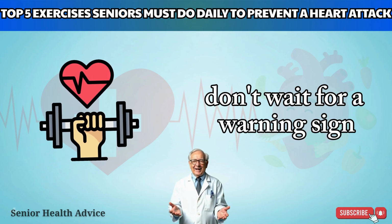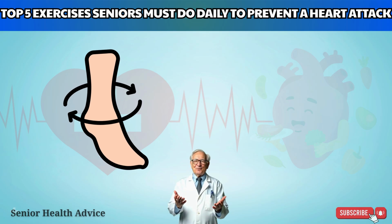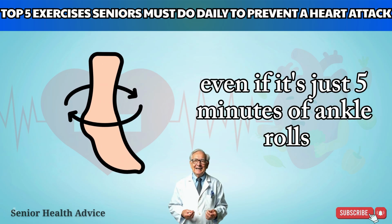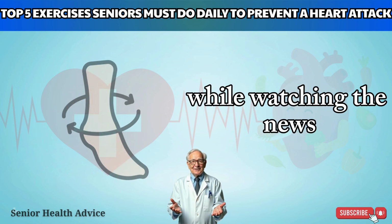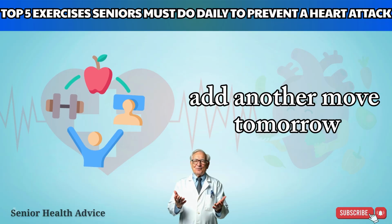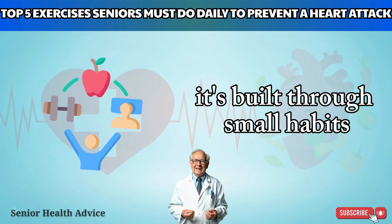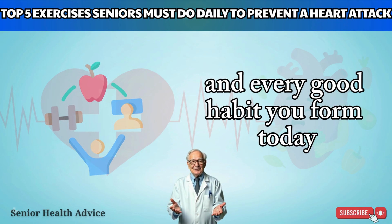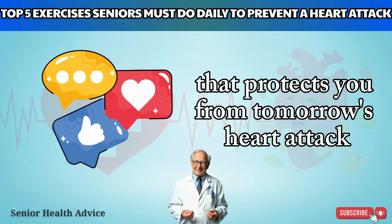Don't wait for a warning sign. Start today. Start with the movement that feels easiest to you, even if it's just 5 minutes of ankle rolls while watching the news. Add another move tomorrow. Strength doesn't show up overnight, it's built through small habits. And every good habit you form today is a brick in the wall that protects you from tomorrow's heart attack.